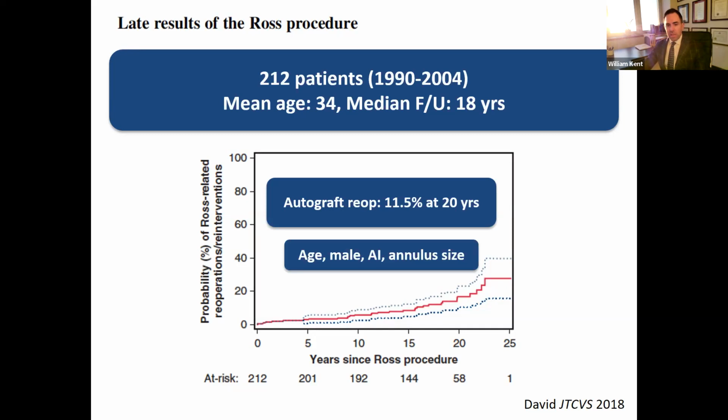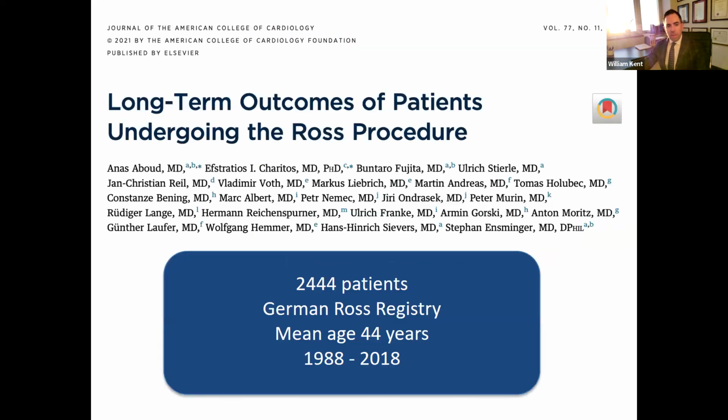Some of the predictors of requiring a reoperation: the majority of reoperations are done because of autograft dilation and recurrent aortic regurgitation. So risk factors for that: age, being male, aortic insufficiency as the indication, and larger annuli.